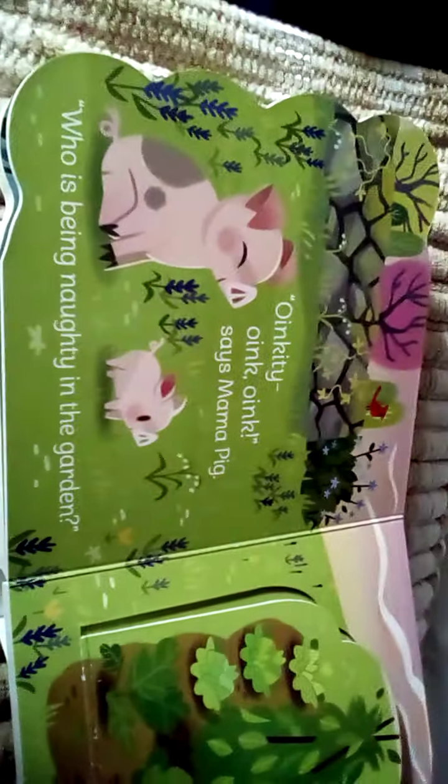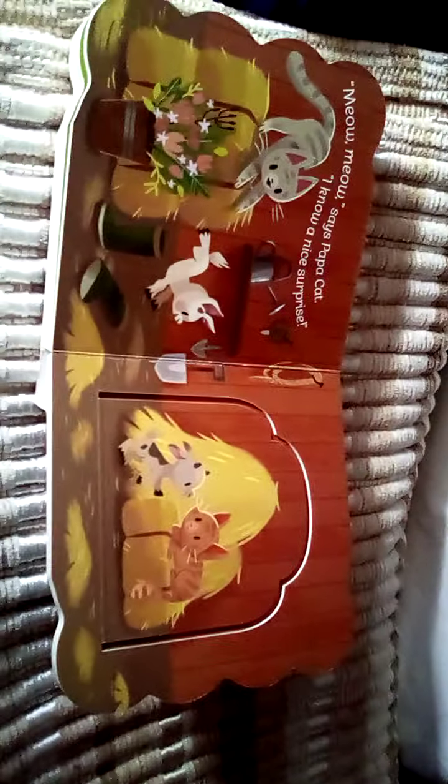So Poppy and Patch is the goats? Poppy and Patch are the goats. We'll read it again next time. Meow, meow. The cat, I was going to say cow. It says, there's a nice surprise.